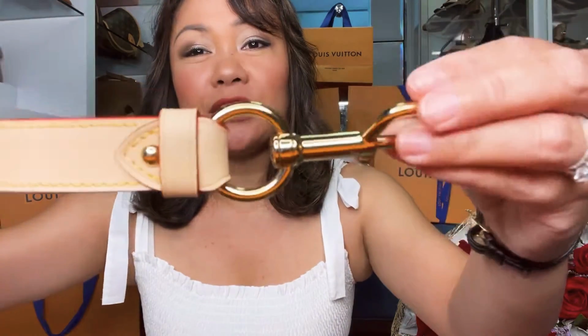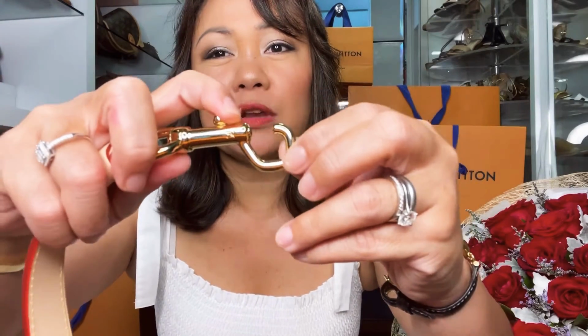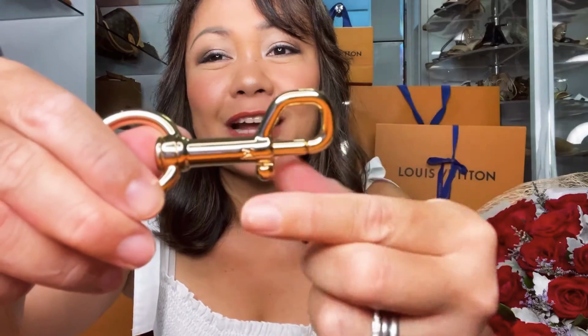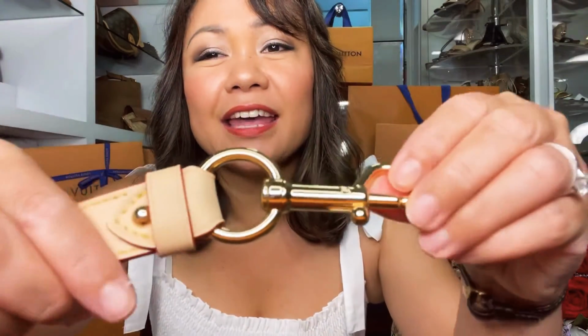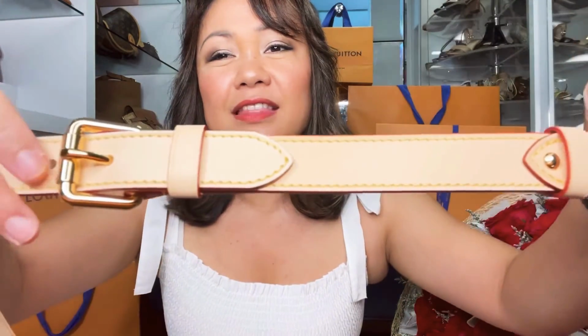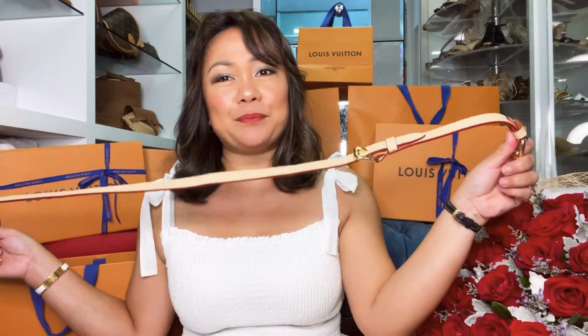Actually, guys, it's quite a unique one because the clasp is like this. You press this one and then clasp like that, and you have a very cute Louis Vuitton over here. And then you can turn like that, and here you have a closure, and this is adjustable. And very, very nice because it's very short. It's only 90 cm, and I think the longest length is 100 cm.